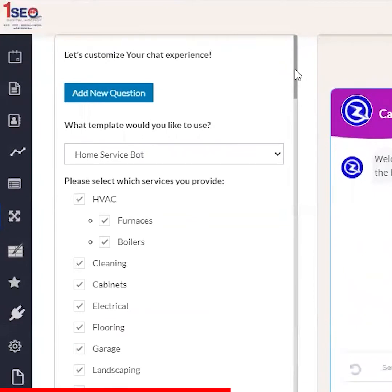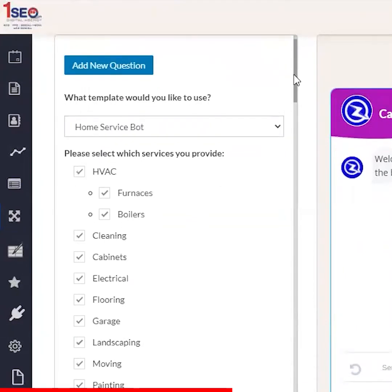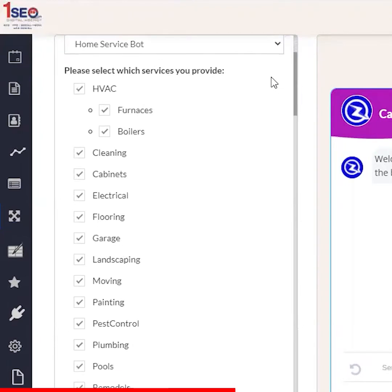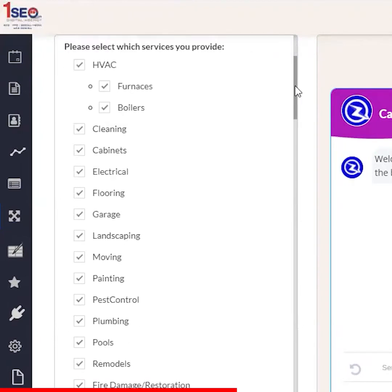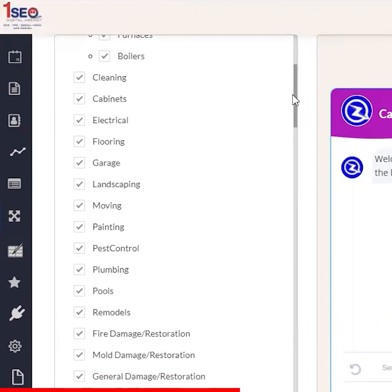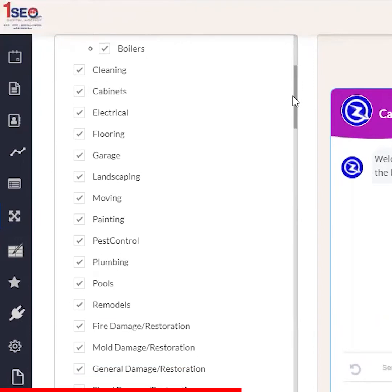So like I said, I'm in the home services space. I selected the home services bot. Now they give you this list based on all of the services that you provide. So you're gonna wanna make sure that you navigate through this list and make sure that everything on here is something that your company actually provides. So you know that if you do not do cabinets and a customer is looking for cabinets, you don't want your bot feeding them any information about getting new cabinets installed. So we're gonna deselect that.